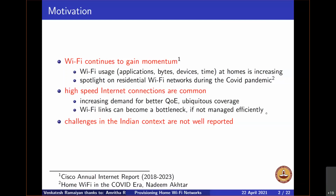They are demanding ubiquitous coverage. They are demanding guaranteed throughput in the entire home. And we all know that Wi-Fi links can become a bottleneck if we do not manage the links efficiently. So understanding home Wi-Fi networks and important aspects that we need to care about becomes important. While there's a lot of reported work, the challenges in the Indian context, specifically the construction material, the size of homes, etc., are not well understood or reported. So that's where our work fits in. Next slide, please.